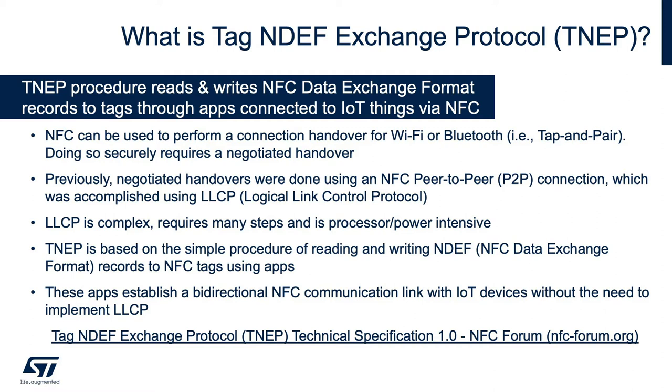NFC can be used to perform a connection handover for Wi-Fi or Bluetooth, otherwise known as tap and pair. Doing so securely requires a negotiated handover. Previously, negotiated handovers were done using an NFC peer-to-peer connection, which is accomplished using LLCP, or Logical Link Control Protocol. LLCP is complex, requires many steps, and is processor or power intensive.